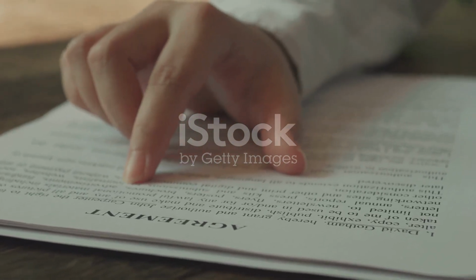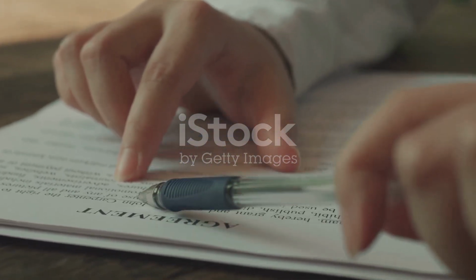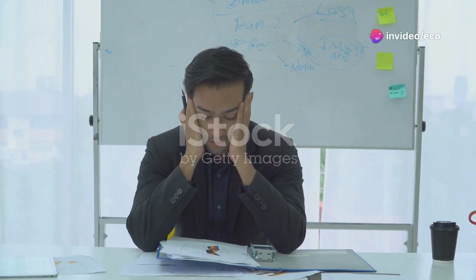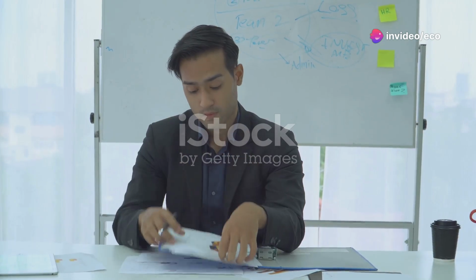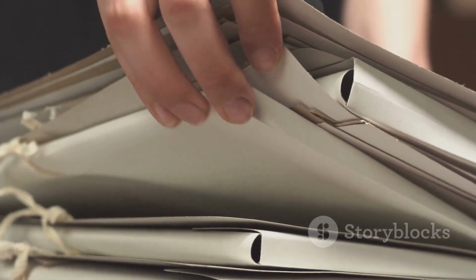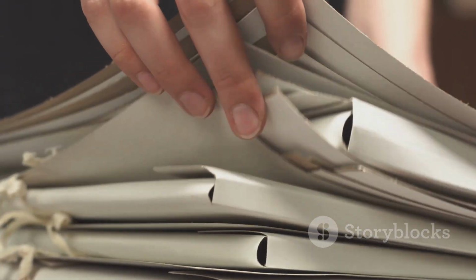Chapter 6. Additional important documents. The devil's in the details. All right, we've covered a lot of ground, but before we wrap things up, I want to touch on a few additional documents that can be important depending on your specific situation. These might not apply to every transaction, but they're worth knowing about, just in case.